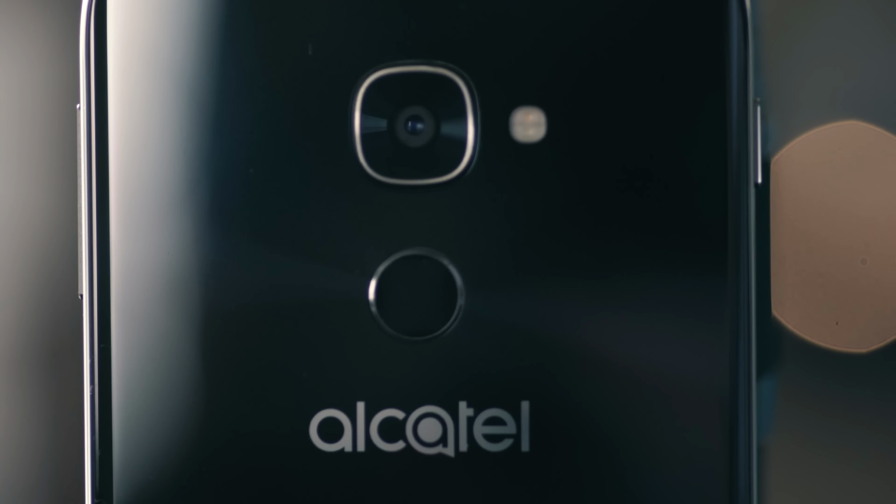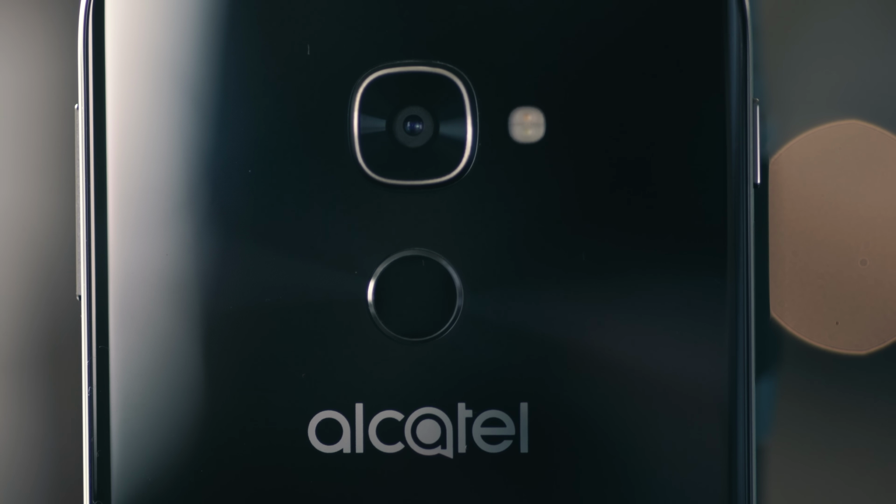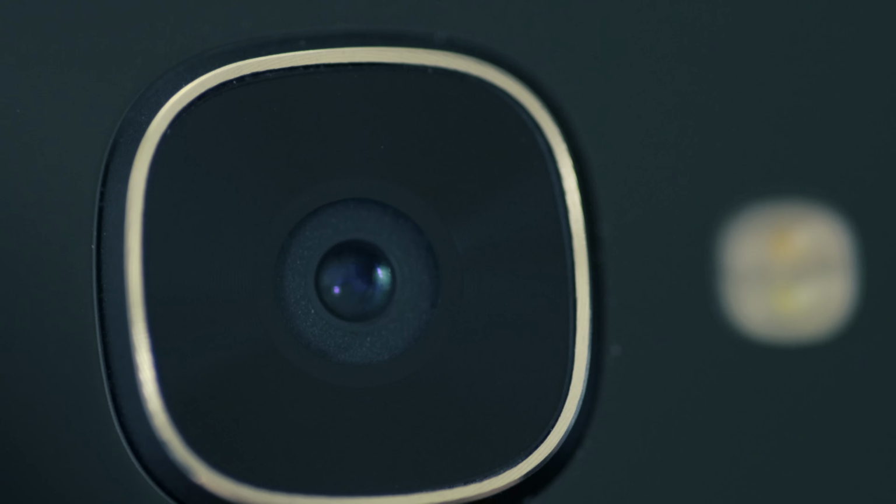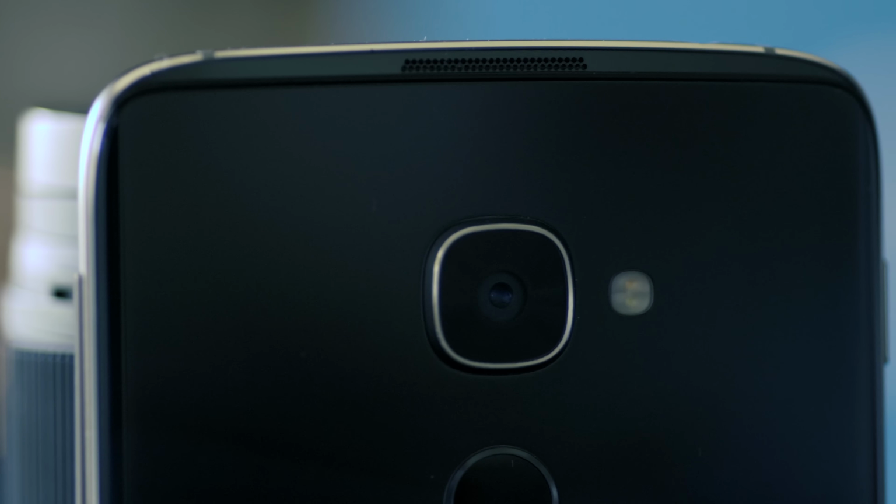Now moving on to one of the most important features of a smartphone, the camera. The Idol 4S offers a 16 megapixel camera with an f2.0 aperture that features a Sony IMX298 sensor. The Sony sensor allows you to capture 4K video with the added functionality of doing 720p slow motion at a max 120 frames per second, making the main shooter on this smartphone really impressive.